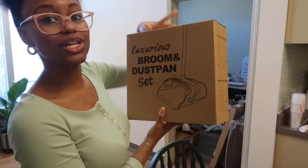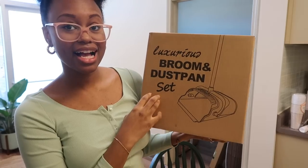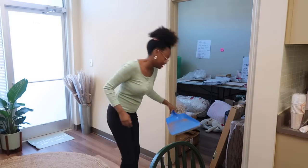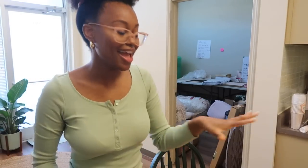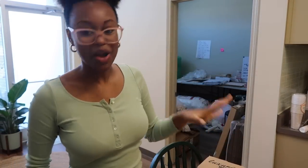Okay, y'all, so now that the table is all clean, I'm going to go ahead and unbox this new broom and dustpan set that I got. Y'all saw what I was using yesterday, this dustpan right here. And the other broom that I have is gonna be the one that I use to sweep out the warehouse now. And this new one is gonna be what I use here in the main office spaces.